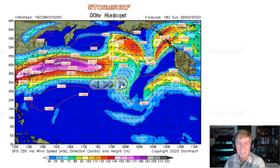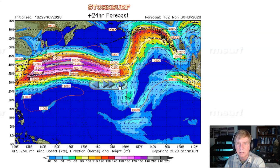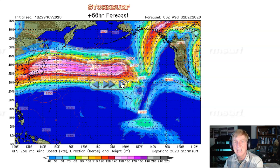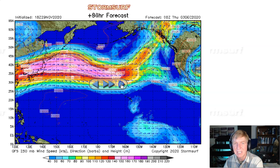All right, so let's put this into motion. Moving into Monday, the trough continues, if anything building, with 200 knot winds pushing into it as the trough pushes over the dateline towards the western Gulf of Alaska. It continues on that track with a really beautiful looking jet over the western Pacific into Tuesday, and even into Wednesday, still solid with a trough hanging right here in the western Gulf of Alaska with that split flow, actually a triple split flow, and high pressure holding over California.